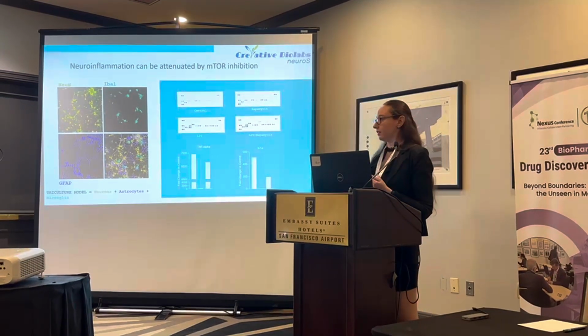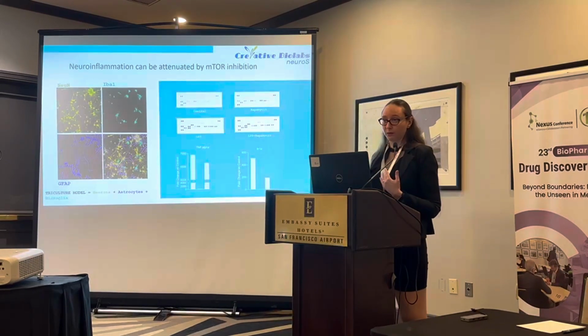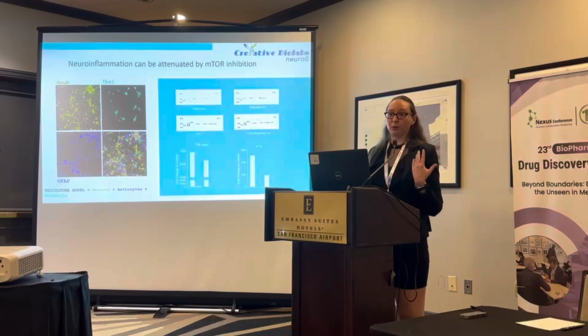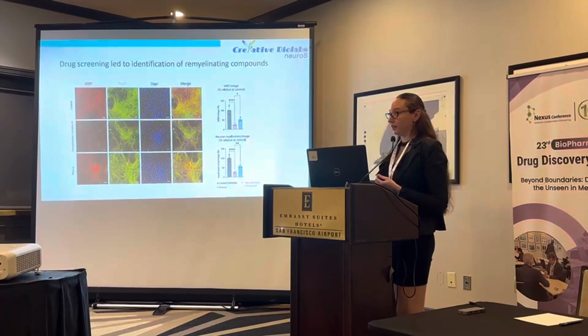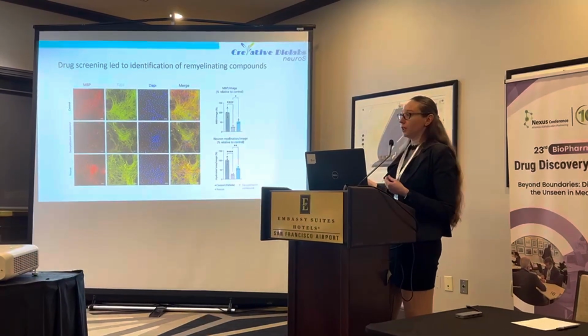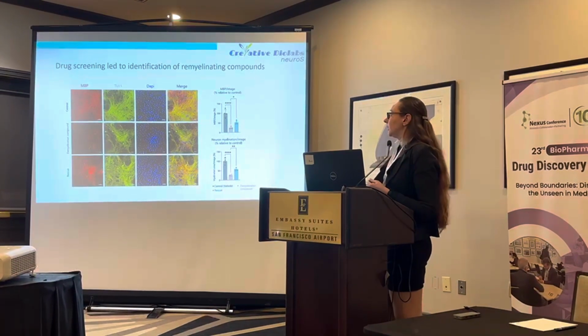Of course, this is again only using neurons, astrocytes, and microglia. There is another major important cell type missing here, which is oligodendrocytes. Oligodendrocytes are important, for example, for myelination in multiple sclerosis and other diseases. For that, we developed a myelination assay in which we were able to induce myelination in vitro, which is again a very new type of assay.